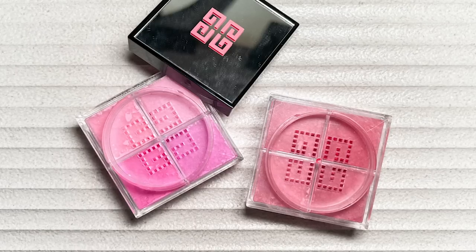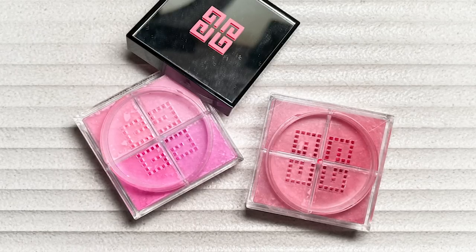And I have these ones. I purchased these two. These are the Givenchy Loose Powder Blushes. I purchased two shades. I got the shade 5, which is like a nice warm pink, and the shade 1, which is a nice cool pink. I've tried these once. I did a little TikTok trying both of them. I did one cheek with this one and the other with this one. They're fun, but I have a few feelings. Let's get into those feels.